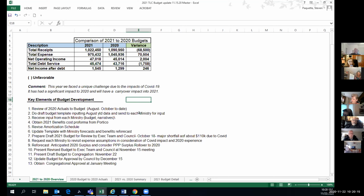And then from that, I go into Portico and look at the staff that are receiving benefits and develop a pro forma as to, based on the program that we're on, what benefits we will need to pay based on the salaries of the staff that are included in the benefits. The other step is looking at the amortization schedule based on an assumed interest rate and the anticipated level of the mortgage at the end of this year, and scheduling out the principal and interest over 2021. Then, plugging all those things in, I update the budget template with the ministry forecasts, the benefits reforecast and the amortization schedule, and then go to the executive committee and then the council to review the draft budget.